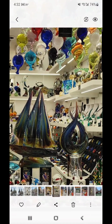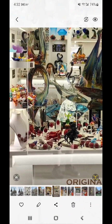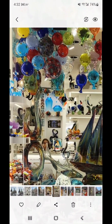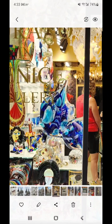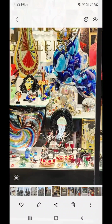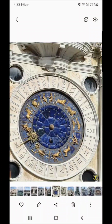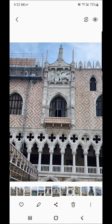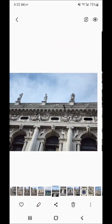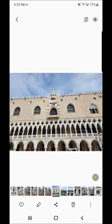But this is what we saw a lot of. Blown glass. Yeah, that was pretty. Lots of them. The fishy ones. Yes. Apparently they are quite known for the blowing. That's what that clock was made out of. Gondolas.